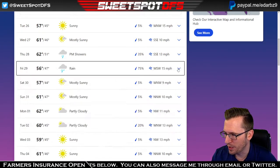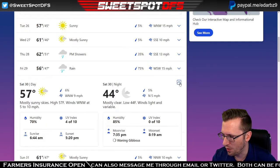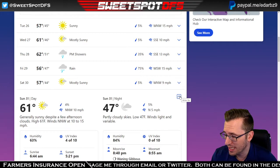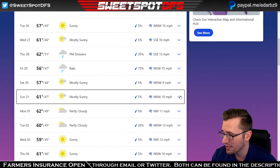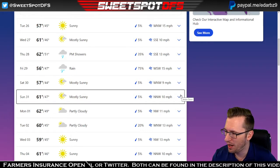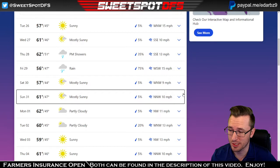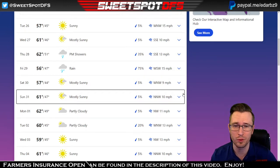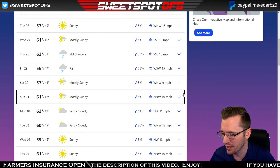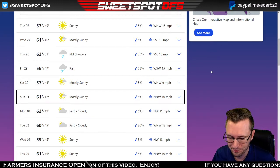Saturday and Sunday look pretty benign for the most part. Wind is around 10 miles an hour, doesn't look terrible, sunny skies, does not look like any rain. So I think we're okay Saturday, Sunday, but really most of our decisions have to be done with Thursday and Friday in mind, because those are 2 rounds that will determine the cut. And obviously you want as many guys going through the cut as possible. I think that weather forecast is the most important.